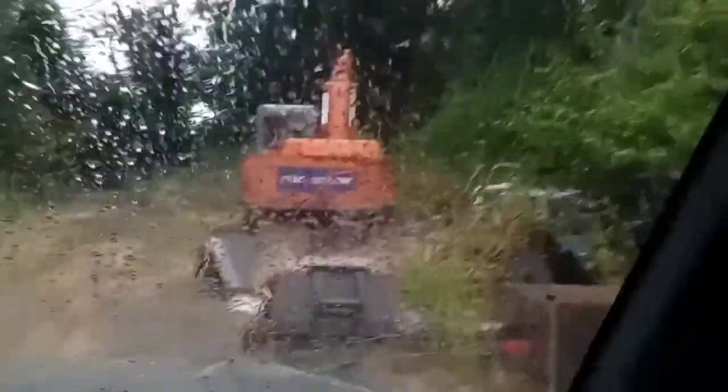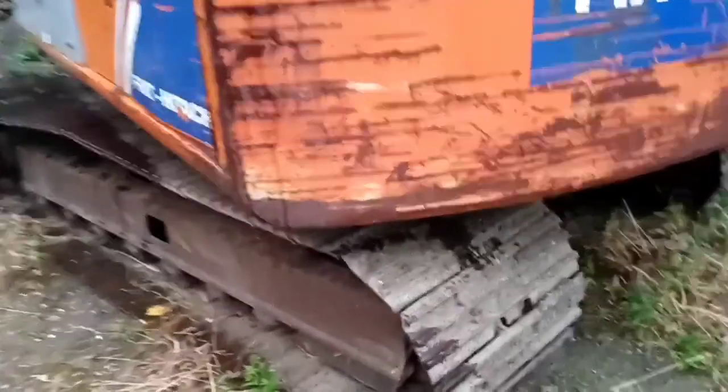Let's jump in the good old Hitachi. So that's what I'm up to. It's probably going to cost me a couple of £1,000, but it's doing nothing sat where it is, and it won't be doing anything sat where it is if it continues. So, like I say, there's no choice really. It's got to be done.